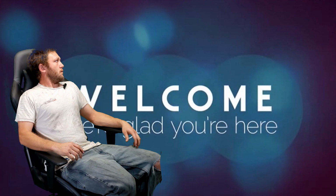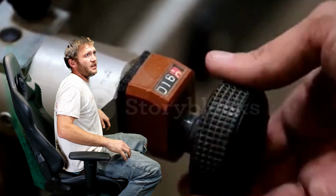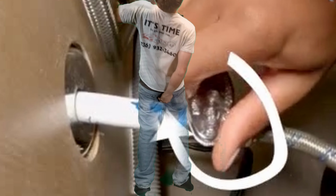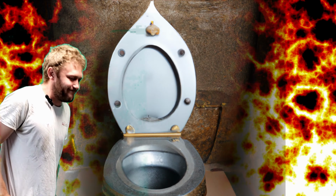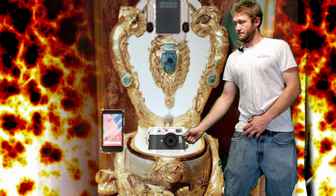Hello, and welcome to the ultimate automation of your toilet. Are you tired of constantly adjusting those pesky float valves? Or worse, constantly having to manually turn on and off the water supply to your toilet? Well, my friends, those days are over. With a little bit of electronics wizardry, we can transform our humble thrones into smart toilets that take care of all the dirty work for us.